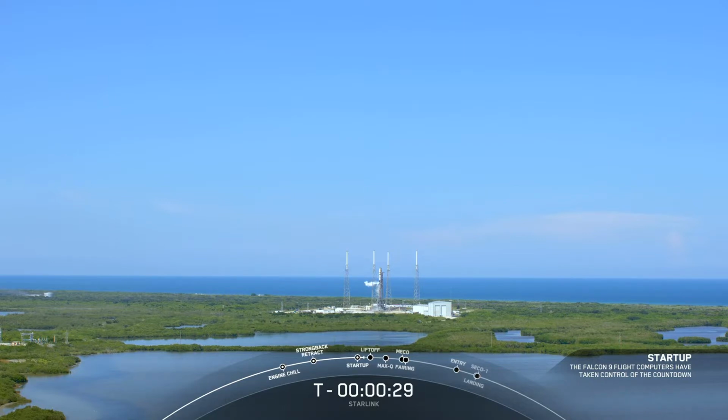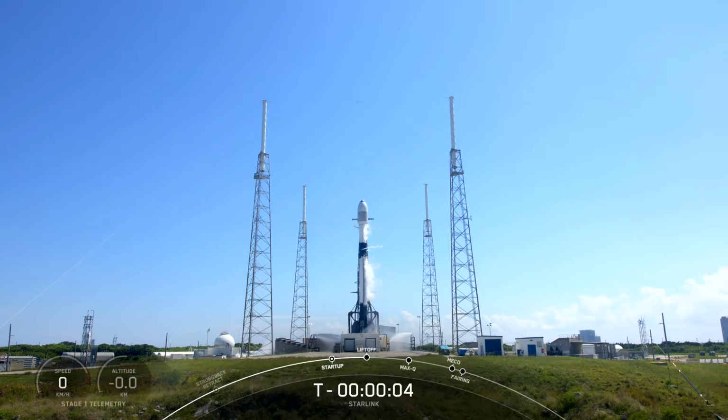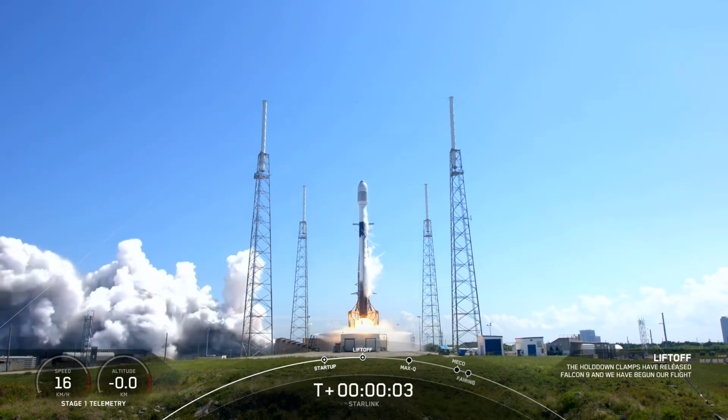T-minus 30 seconds. T-minus 15. T-minus 5, 4, 3, 2, 1. Liftoff of the Falcon 9. Go Falcon, good start.